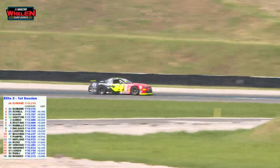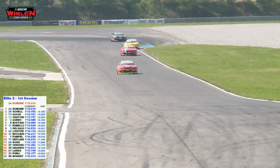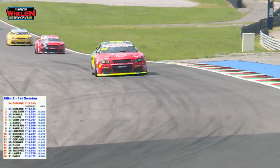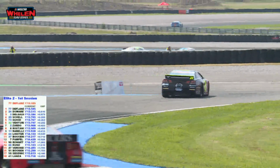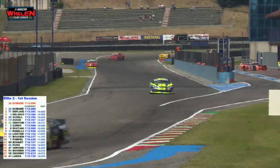Another driver that can't afford to have anything other than a consistent weekend. 4th in the first race, 25th in the second race at Valencia, and at the wheel of that beautifully liveried PK Car Sport number 24 Chevrolet. Here he comes up towards the braking area for turn number 11. Guillaume de Flandre in the meantime has gone up to the top of the times with a 1 minute 13.505. Can Guillaume Dumoulin get himself back towards the top of the times?